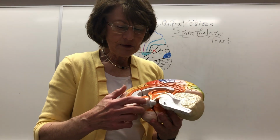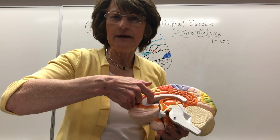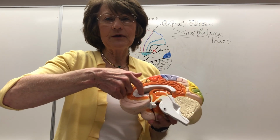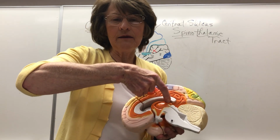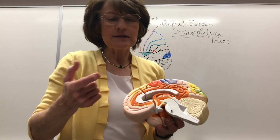The next one, I'm just going to do a quick review. What was this space that's here? What does it contain? And of course, it's a ventricle. It's one of the lateral ventricles, and it contains cerebrospinal fluid. Right back here is the pineal gland, and that one is for melatonin and for sleep.